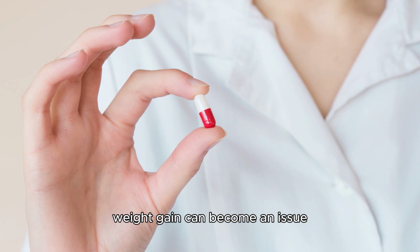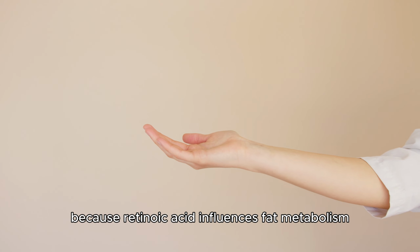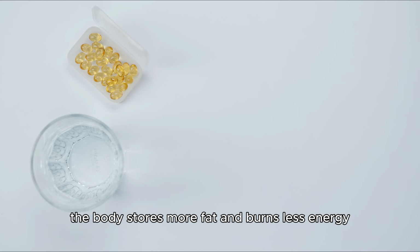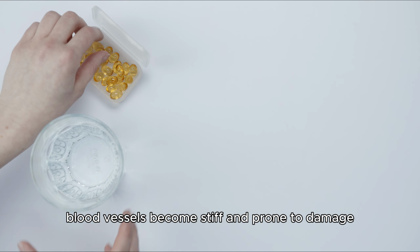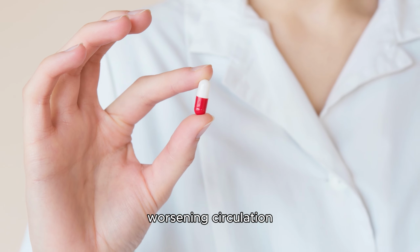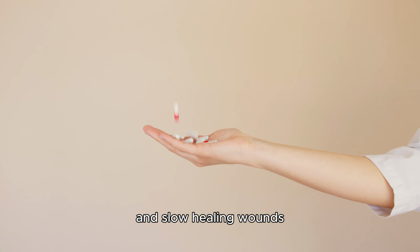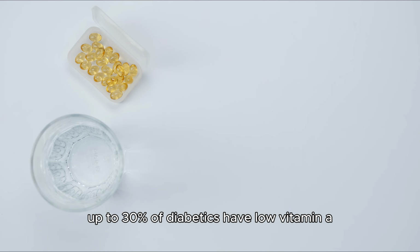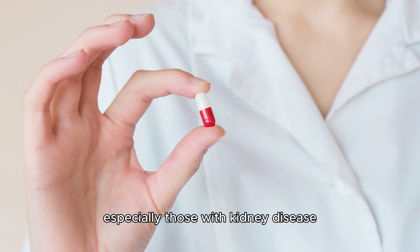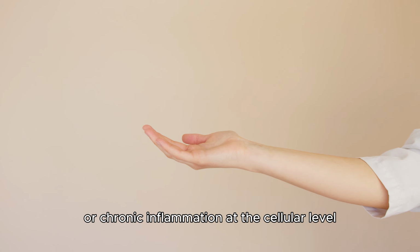Weight gain can become an issue because retinoic acid influences fat metabolism, and without it, the body stores more fat and burns less energy. Blood vessels become stiff and prone to damage, worsening circulation and increasing the risk of ulcers and slow-healing wounds. Up to 30% of diabetics have low vitamin A, especially those with kidney disease or chronic inflammation at the cellular level.